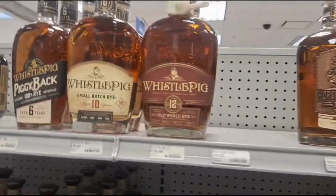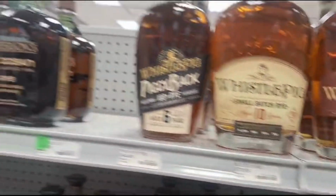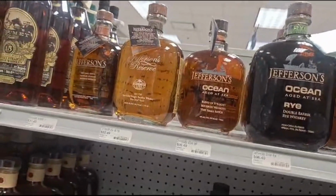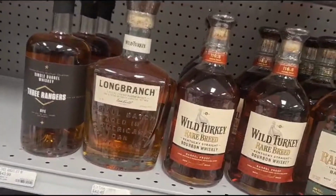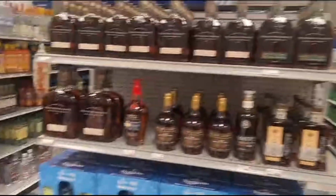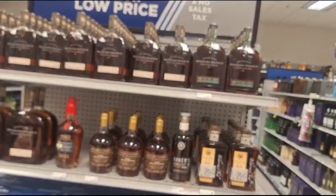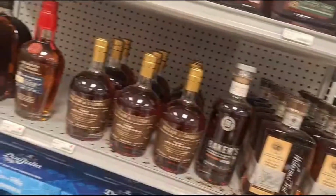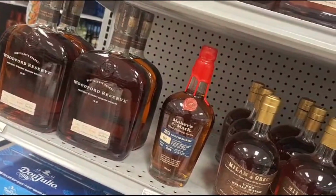From there, we're going to go into our Whistling Pig. We have 12, 10, and 6 over here at Mayport. And then into the Jefferson's Ocean Rye, and into Jefferson's Reserve. And then from there, we're going to go into our Wild Turkey Rare Breed, and we also have their Rare Breed barrel proof. And then this is the last part over here at Jacksonville. The commissary over here, they got the Baker's 7, and then they have the Maker's Mark 2023 limited release for 82 beans.